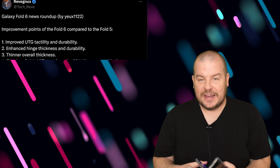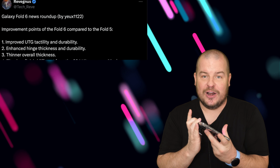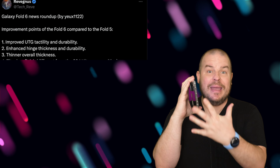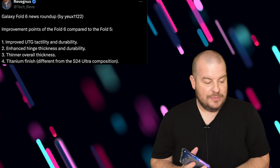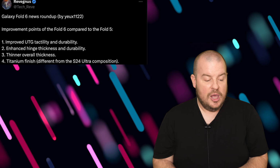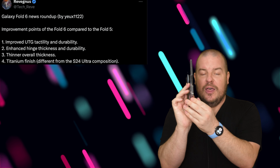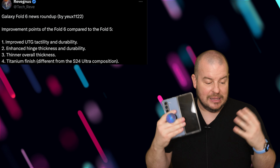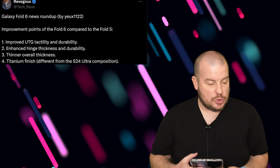Thinner overall thickness. Now there are reasons we're going to get into why they want to make it thinner and not keep it at its thickness or make it thicker and put an S Pen in there, and that's really the reason why. So thinner overall. Titanium finish, which would be different from the S24 Ultra composition. So you get that titanium all the way around the phone, and it's going to feel and be a little bit different, at least the finish will be, versus what we get with the S24 Ultra.